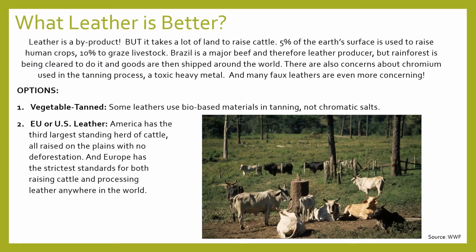Now, in some cases, doing that process in a country that has not very strong environmental protection laws results in polluting the waters of that country. And the chemicals are extremely toxic. All life downstream dies when it encounters chromium salts, for instance. So that is something to be concerned about.